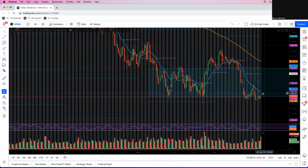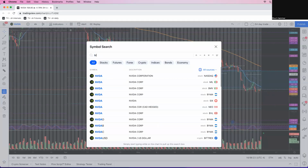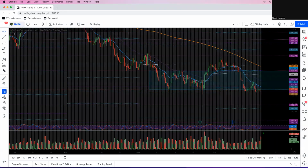But this is interesting. If we happen to rise this week, it'd be cool if we can buy back up near the top of this channel around the 180s. But that's something that's really interesting to watch with NVIDIA. The next line down is the 138 area, 138.40s, but just 138s, then the 119s. To the upside above the 181.90s, we have the 200, then the 217 area on NVIDIA. Let's move on to Microsoft.